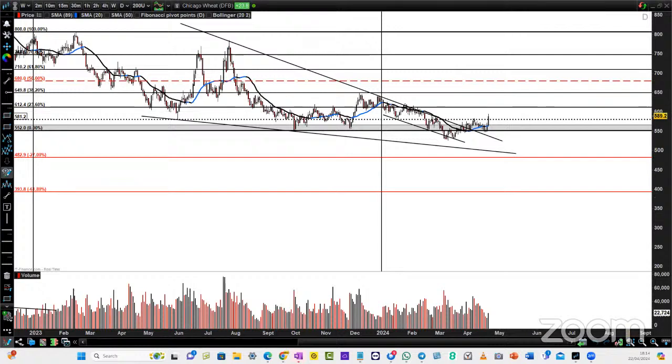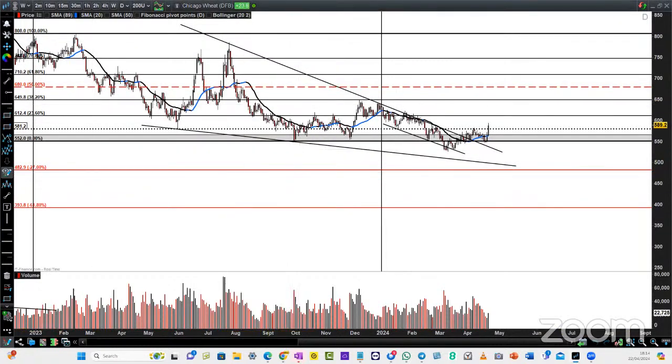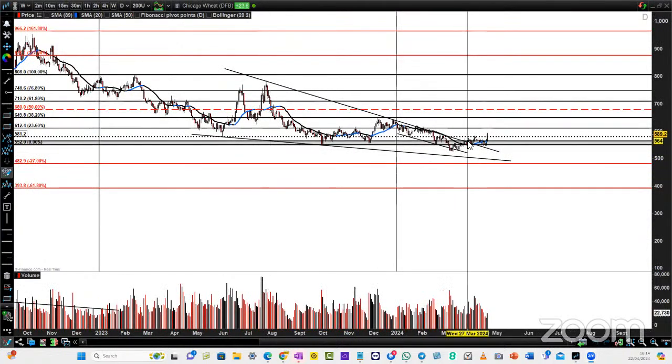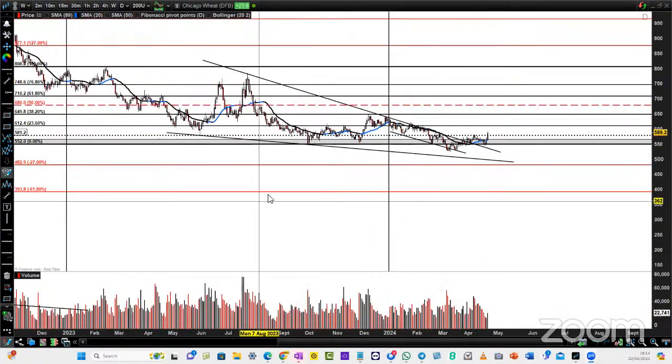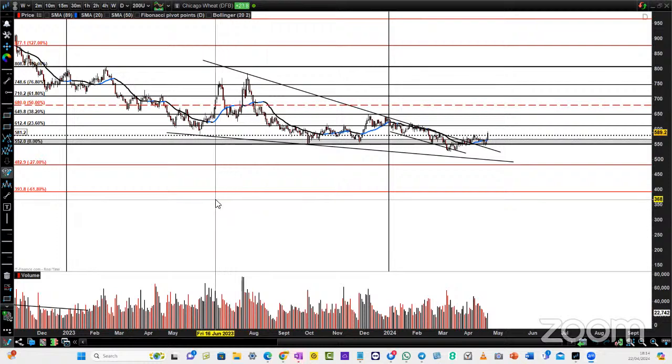So as long as I follow my rules and I don't risk too much, as long as I manage my risk, then I'm happy. So ever since early April, we've been closing above this major 23, 24 trend line. So any pullbacks now to 575, potentially buyable. Next stop is $6.10, 6.50, and I think $7 is going to be an easy ride. Be very, very surprised if we don't see $7 in the coming weeks.